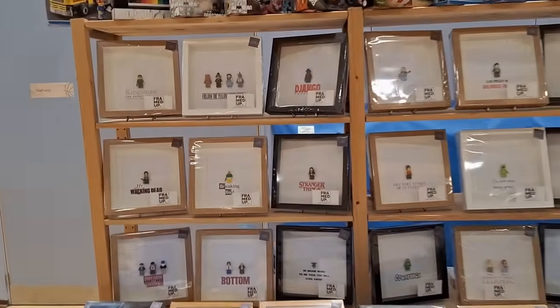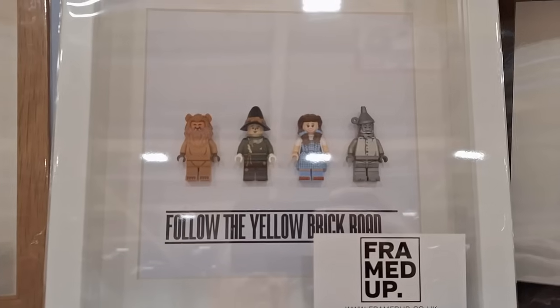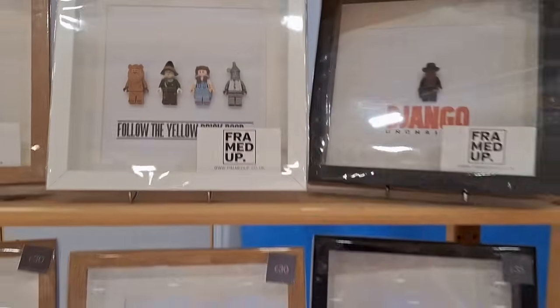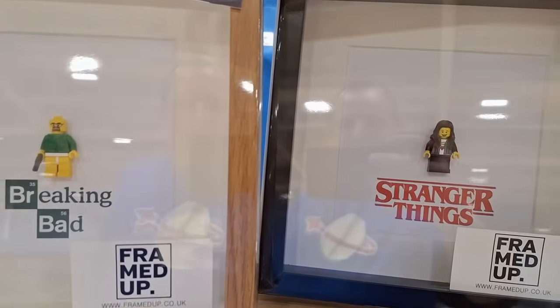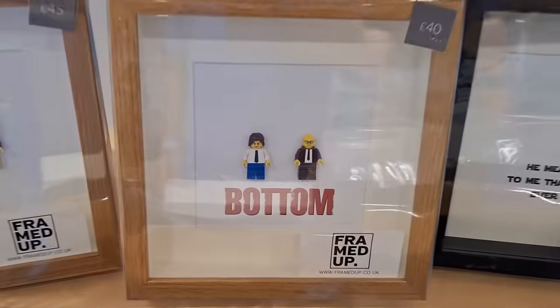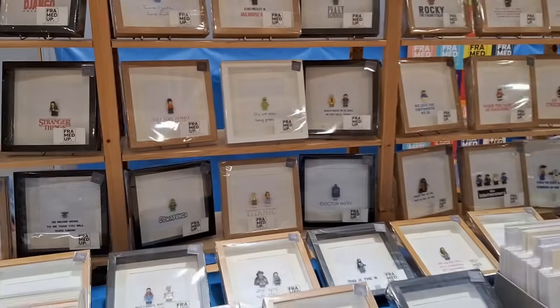This guy had lots of minifigures relating to different films. We've got the Wizard of Oz there, Stranger Things and Breaking Bad, which I thought was good. And there's Bottom as well. It's Rick Mayall and Ade Edmondson. You probably don't know it outside the UK, but it's one of my favourite TV shows from the early 90s.